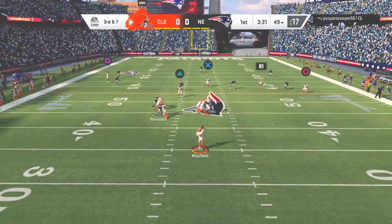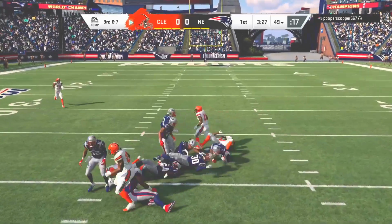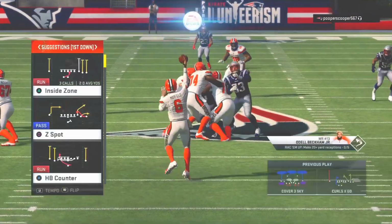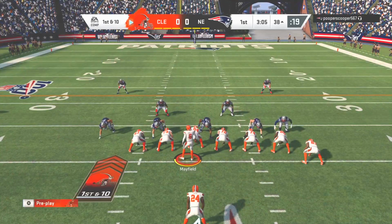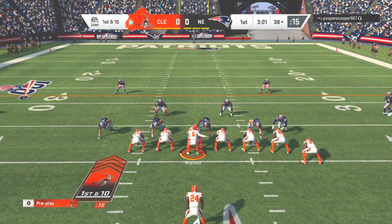Working out of the gun, Mayfield. Able to find Harris, complete. And they'll get him down as he's inside the 40. And he's got another 1st down as the tackle's going to be made at the Patriots' 38-yard line. So into Pat's territory now. Here's 1st and 10 at the 38.